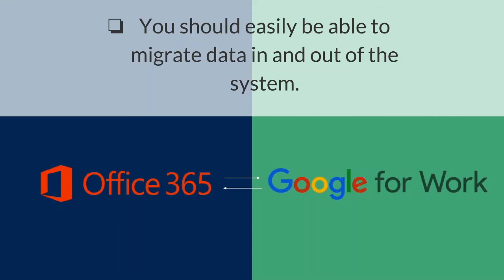And here's just the graphic saying, okay, I want to go from Office 365 to Google for Work or vice versa, and be able to do that pretty seamlessly. These are the two major cloud providers of email, calendar, and collaboration solutions that are out there. One of the interesting parts, maybe a secret that no one really wants to tell you, is that moving from on-premise to a cloud is definitely a paradigm shift for you.